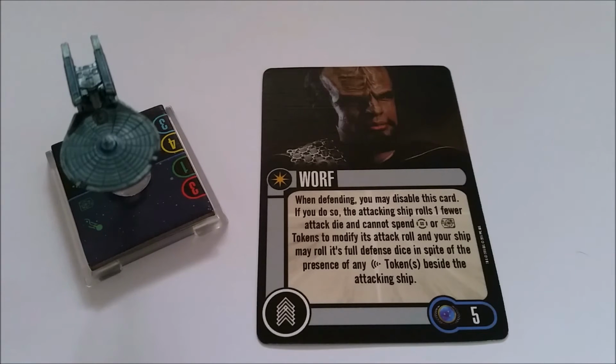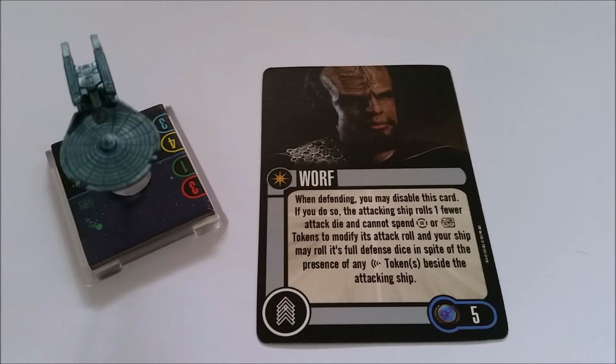Again, unique. When defending, you can disable this card, and if you do, the attacking ship rolls 1 for your attack die and cannot spend its battle stations or target lock tokens to modify its attack roll, and your ship may roll its full defense dice in spite of the presence of any scan tokens beside the attacking ship. So you are getting the advantage that you're reducing the effectiveness of their attack against you. It doesn't attack with as many dice.